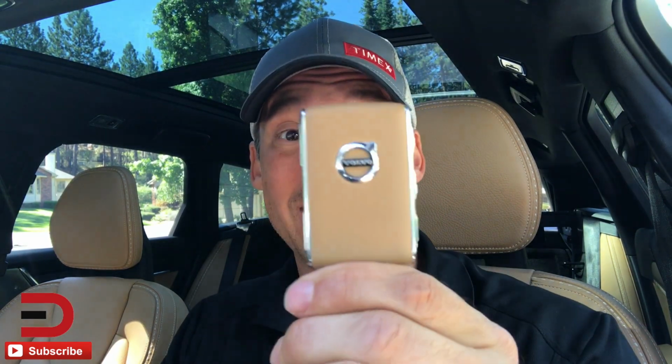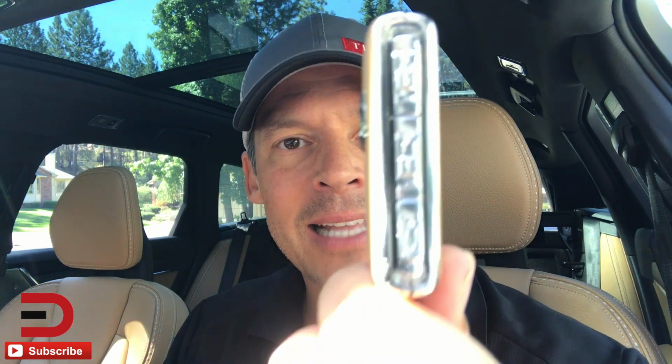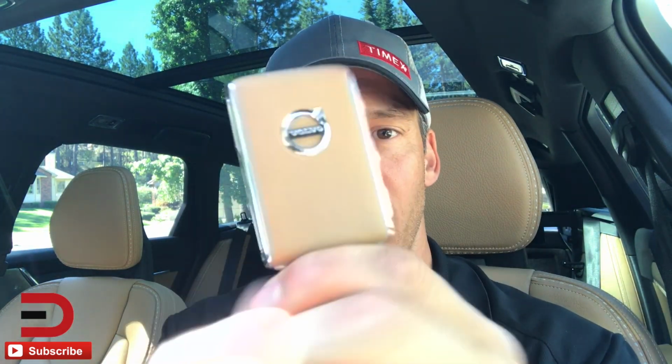Even if it's not super bad news, he'll make it sound like bad news, but he'll deliver it with a smile. So here's another thing I don't like. It's kind of petty, but I don't like it. It's the key fob. I don't like how the buttons are on the side. It's kind of hard to see the details of what they are. Of course, you get used to it, but I'd rather have the buttons maybe somewhere on the face versus on the side. So there's something else I don't like with a smile.